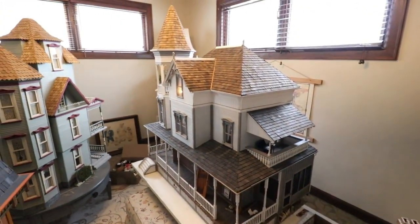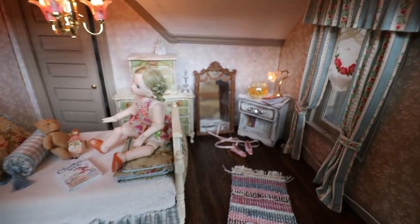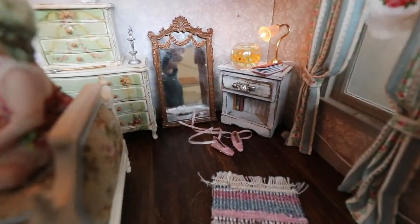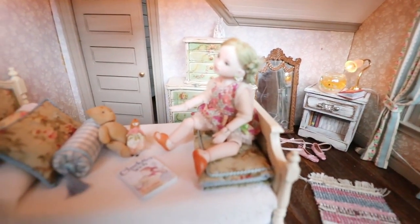So soon it will be upstairs. This is one little girl's room. And she's a little ballerina girl, so she has a mirror here to practice. And there she is.